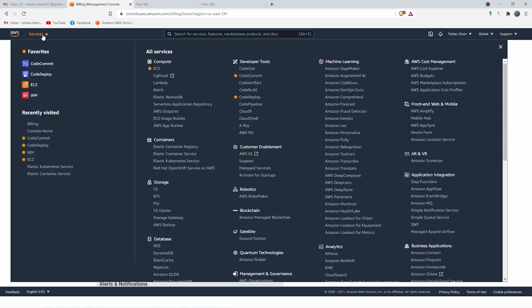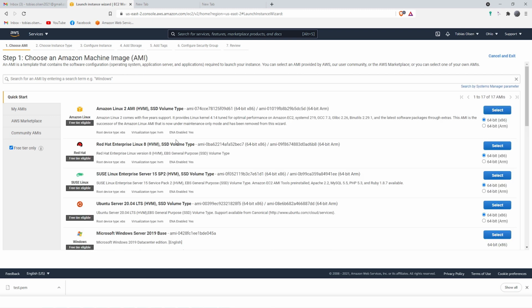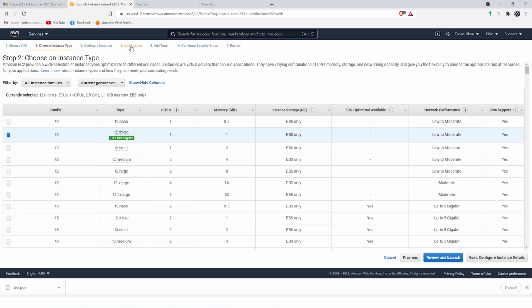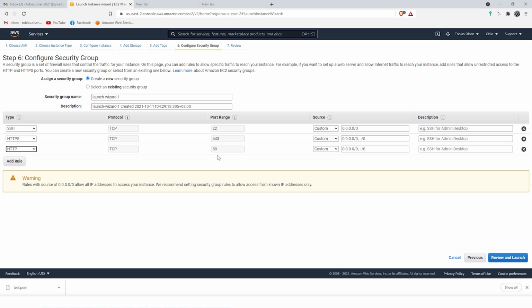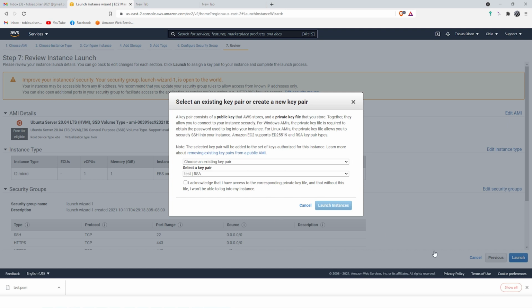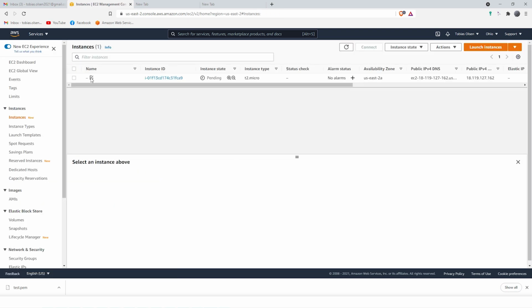Okay, let's try to create an EC2 instance. Let's create our new EC2 instance. I'm going to check for free tier and Ubuntu 20. Select. Let's go to configure security groups. Add this. Add HTTP, HTTPS, and HTTP. I think that's it. Let's review and launch. And we're going to choose an existing key pair. Acknowledge, launch instance, view instance, and there you go.